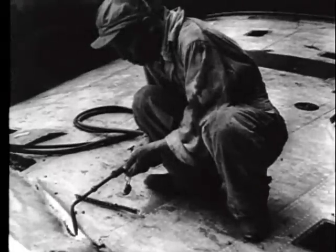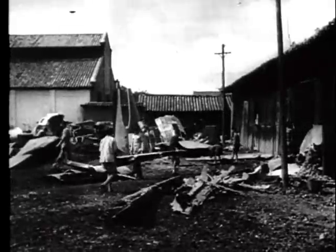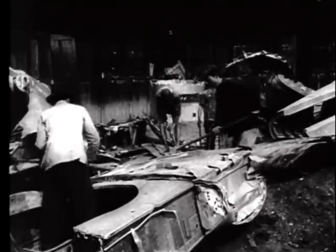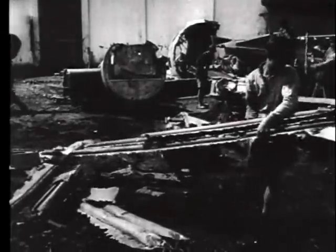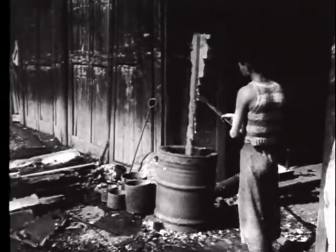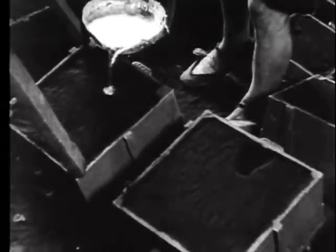The scrap aluminum is then transported by truck to privately owned Chinese factories, which convert it into utensils that can be used to fulfill local army needs. The pieces of aluminum are broken down into small strips so that they can be placed in cauldrons and melted down. At this particular plant, the molten aluminum is poured into mold patterns for the making of mess plates.